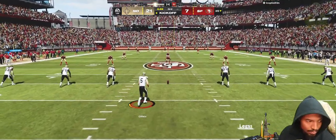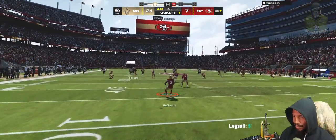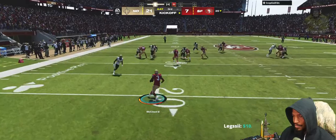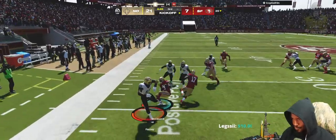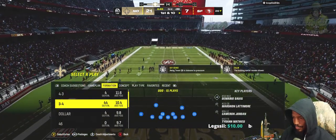The ball upright on the tee, and the Saints kick team booms it away. And up to about the 26-yard line, just across the 25.